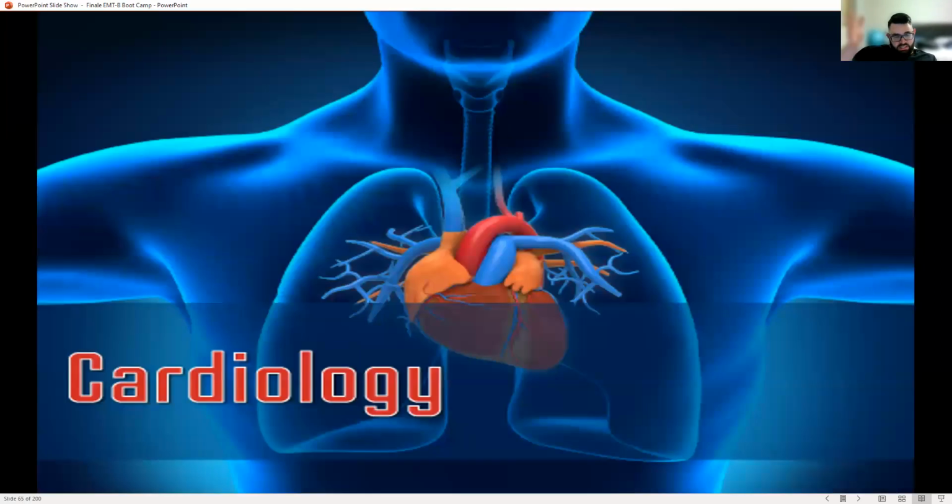And that is our airway section, National Registry Prep. Again, the big thing is know your terminology, medical terminology, understanding and comprehending what they're actually asking you, and also make sure you know your adjuncts and when and where to use each one on each patient you're given.